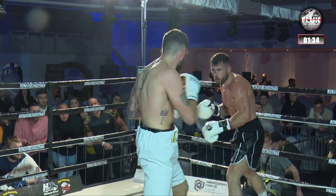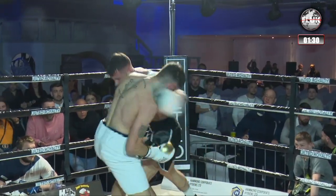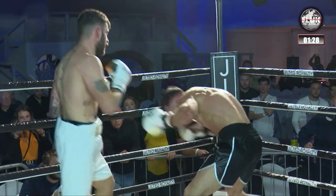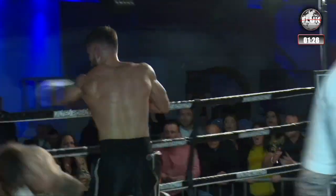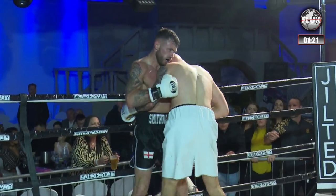Jones again just measuring his opponent. Yeah, just judging the range, I think, there, Jones. James can't seem to get close. Good shot, though, and another good shot by Jones. Now James comes. Great movement by Jones. And he's out. He's round and out.